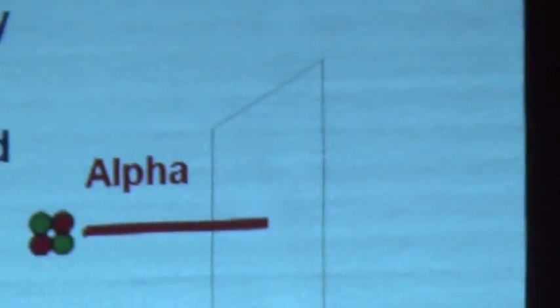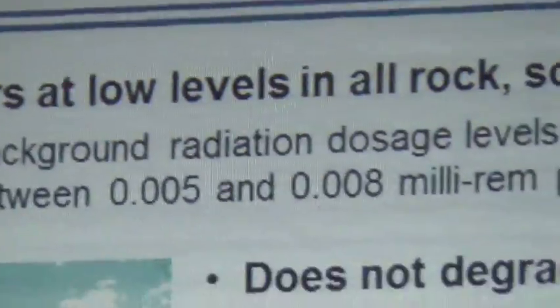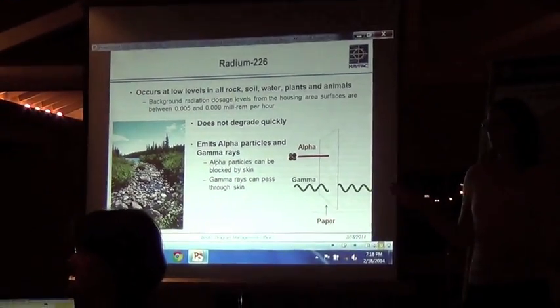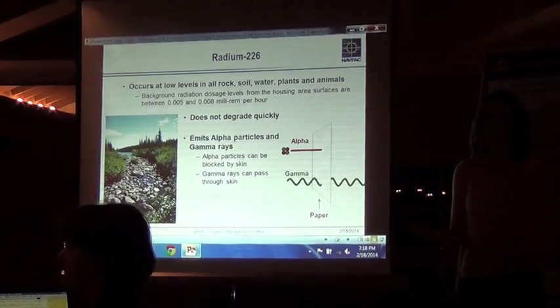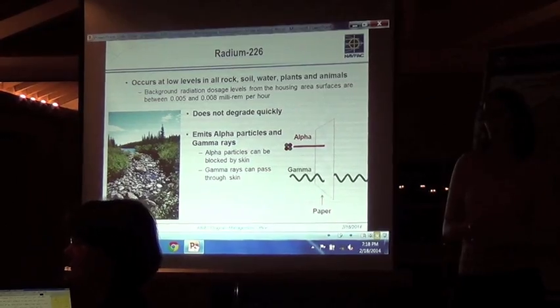Okay, so the main radioisotope of concern at Treasure Island in general is radium-226. Radium-226 is a naturally occurring element. It occurs at low levels in rocks, soil, water, plants, and animals. And so the general background radiation dosage that we get from the natural radiation in our soil here at Treasure Island is between 0.005 and 0.008 millirem per hour.